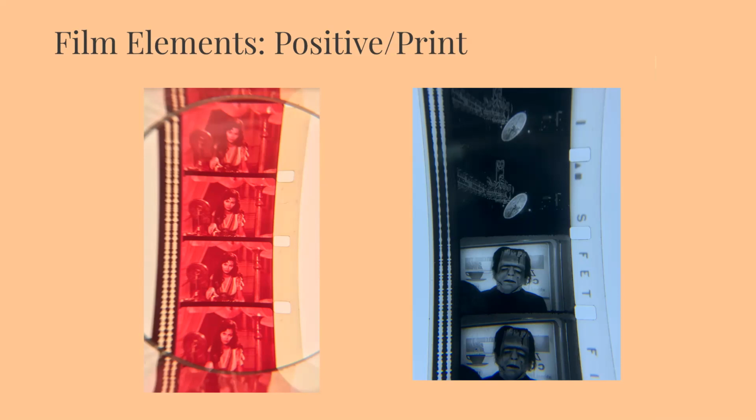Positive prints have transparent edges and could be either silent or with a soundtrack. These two examples, as you can see, have a variable area soundtrack, these squiggly lines on the left side of the films. And film prints with soundtracks like these are also known as composite prints. So what people project in movie theaters, for the last many decades, are called composite prints.